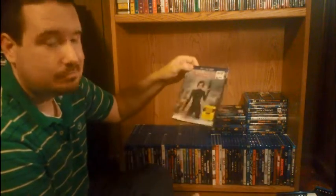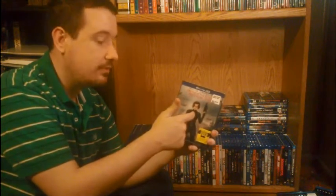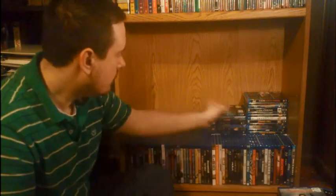Resident Evil Retribution. Of course, you know I'm a fan of the films, but what's cool about this is that unlike Afterlife, which I saw in the theaters and the 3D sucked, I've also seen this in the theaters in 3D, and this 3D was a lot better. So I had to own this on Blu-ray 3D, and it still actually held up on my 3D TV.